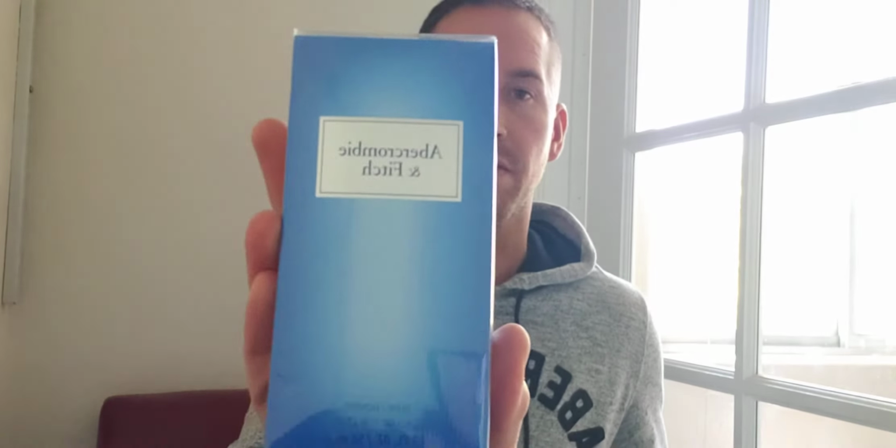Both are discontinued, by the way. There's one that does still exist that you can get on the website only, not in store, and they discontinued the larger 3.4 ounce size, and they discontinued it in the intense version. It is not this color, it is a gray bottle, but it is called Abercrombie and Fitch First Instinct.